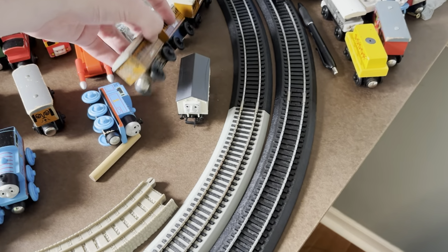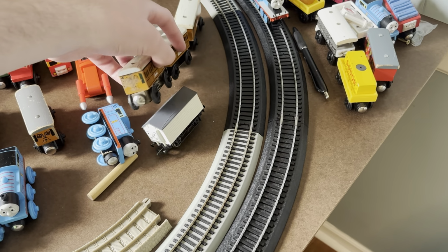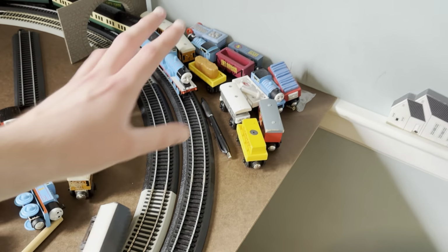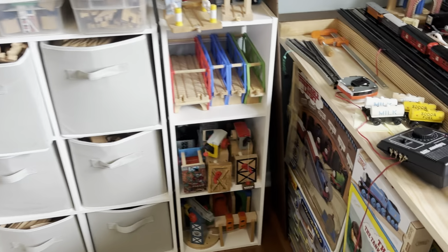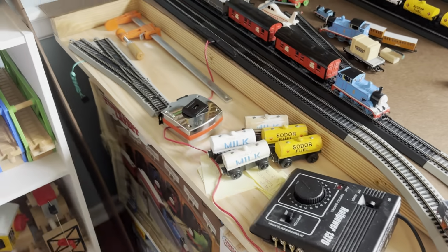These are all in really rough shape. Paint is just chipping off. I've had those forever. Well, not forever, but still need to find a home for those. And gonna turn those into customs as well.